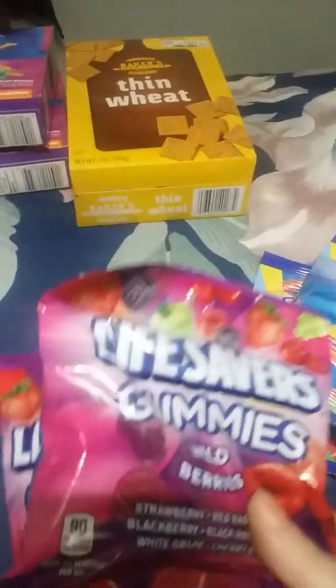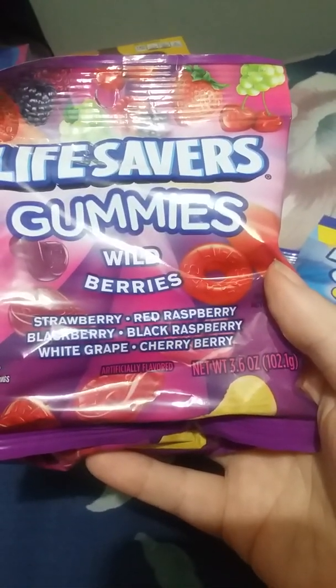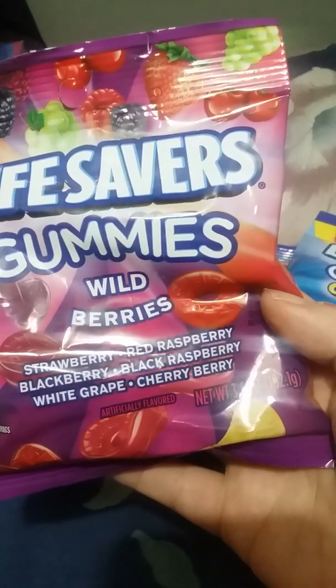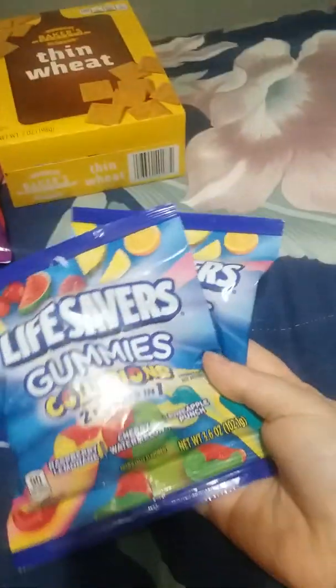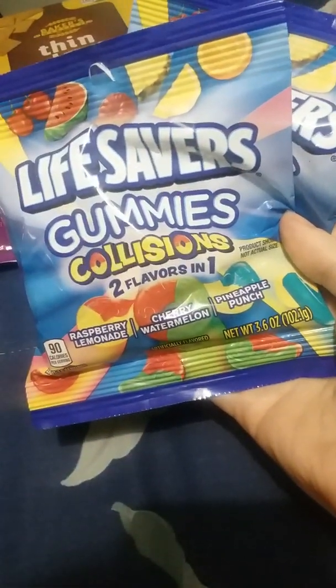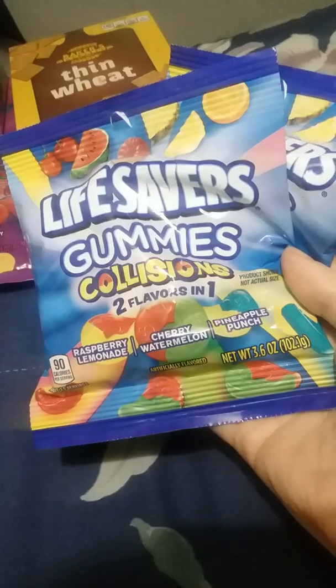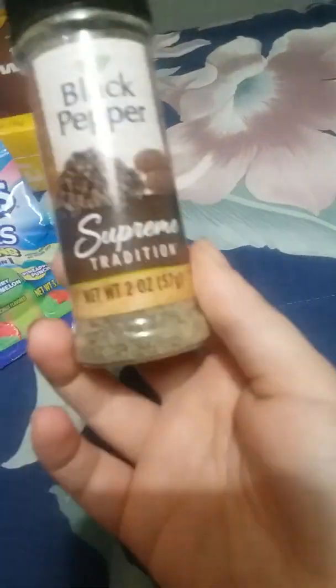These are the Lifesavers. I got the Wild Berry. Comes with strawberry, red raspberry, blackberry, black raspberry, white grape, and cherry. You can see I got 2 of them. They are 3.6 ounces, not bad for a dollar. And then I got these Lifesaver gummies, which are color infusions, 2 flavors in one. There's raspberry lemonade, cherry, watermelon, pineapple punch. They're also 3.6 ounces. And then we also got this black pepper from Supreme Traditions, 2 ounces. Can't beat that for a dollar.